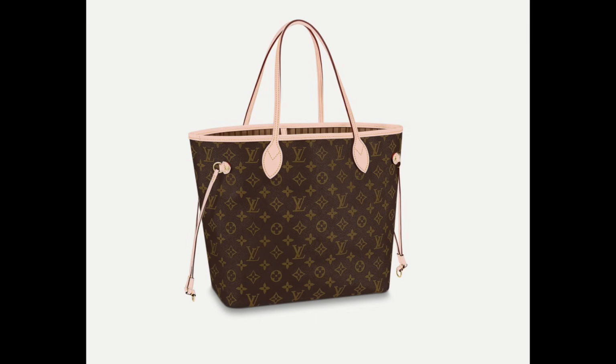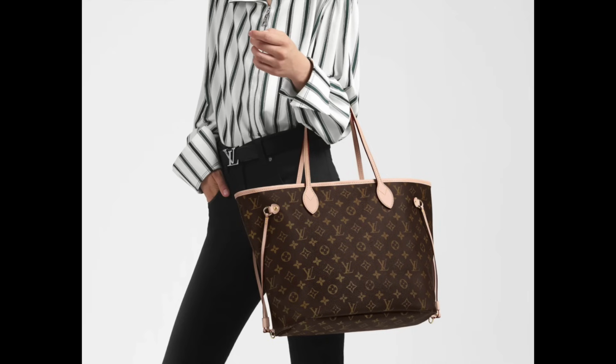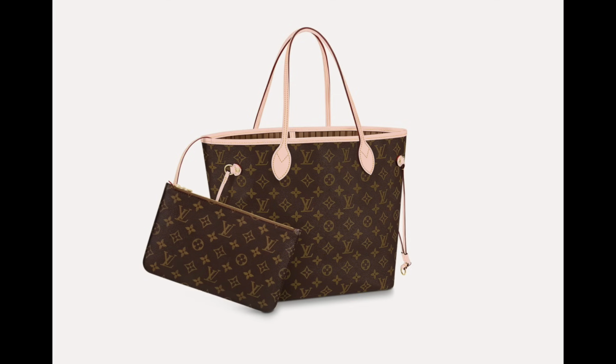As an alternative, I would recommend the Louis Vuitton Neverfull, just because I feel like you'll get a lot more wear out of it. You get more leather trimming around it too, and it also comes with a little pouch that you can use as a clutch or as a little catch-all inside the Neverfull. And the Neverfull only retails for $2,200 or $2,300 for the MM size, so that's over $1,000 savings if you were to purchase the Neverfull versus the On The Go tote.